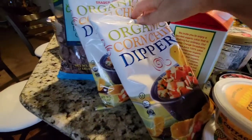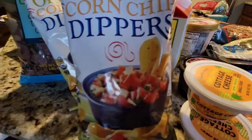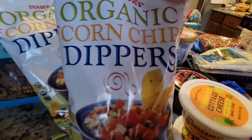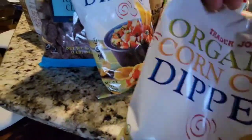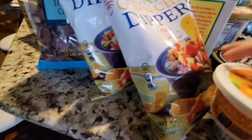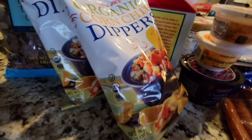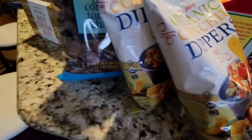Now, Sean loves these organic corn chip dippers. These are not the seasoned ones. Oops, my bad. He likes the seasoned ones. So these are like the Frito scoopers. Oh, I thought these were seasoned. Okay, these are not the seasoned ones. He'll still eat them though. He'll still eat them, but yes, I thought they were the seasoned ones, and they're not seasoned.